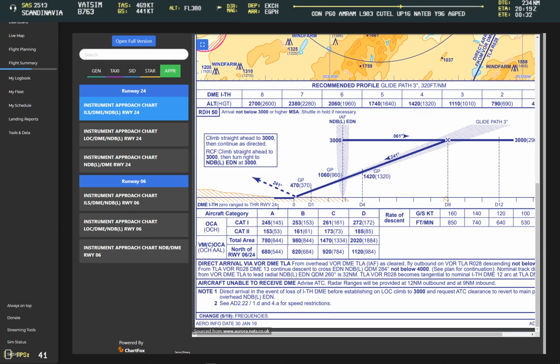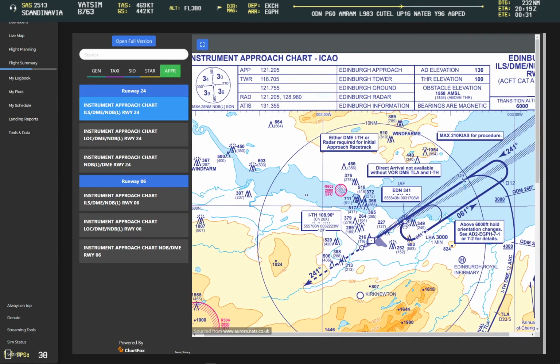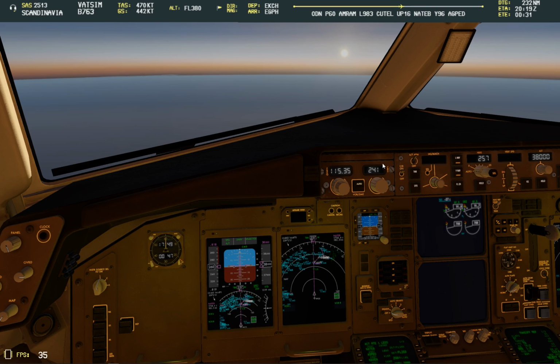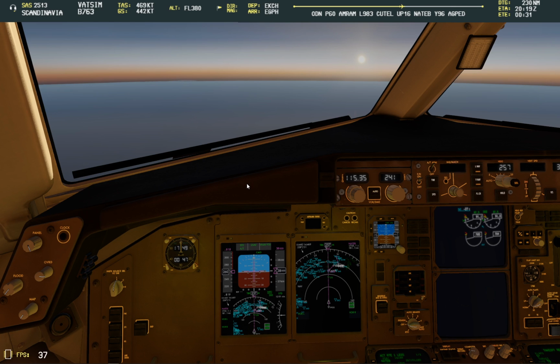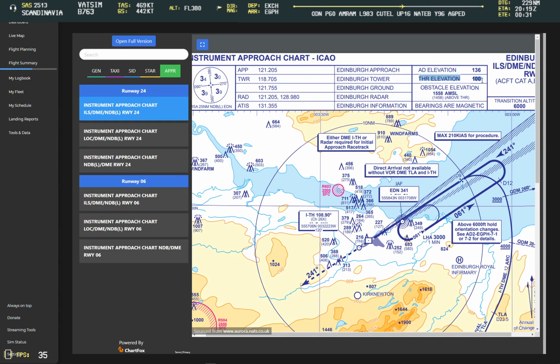And the threshold elevation is, where are you, my friend? Yeah, 100 feet. So we have to add 200 feet, and that means our minimum is 300 feet. That's our decision altitude. 300 feet decision altitude equals 200 feet decision height in reference to the runway threshold elevation.